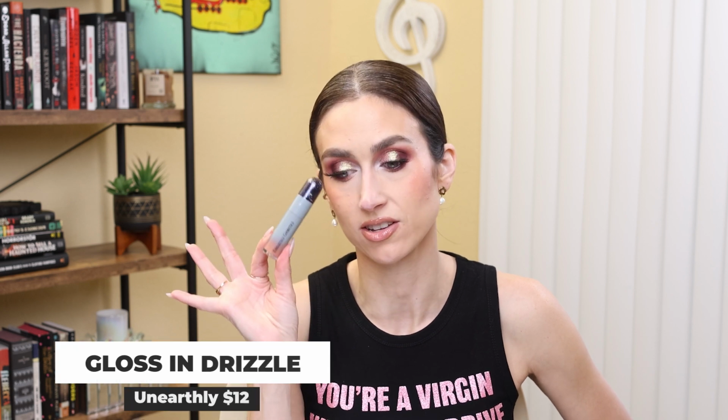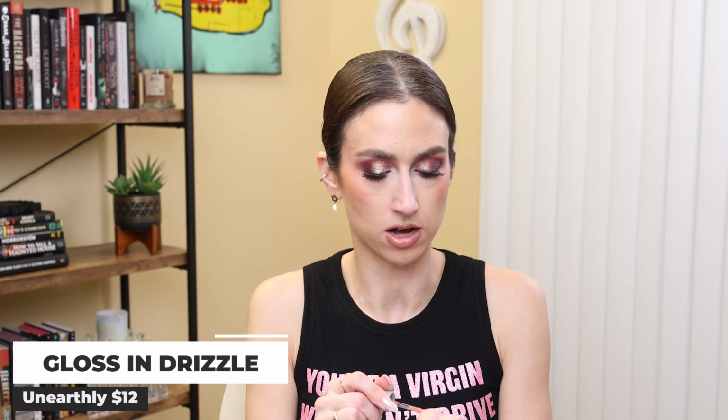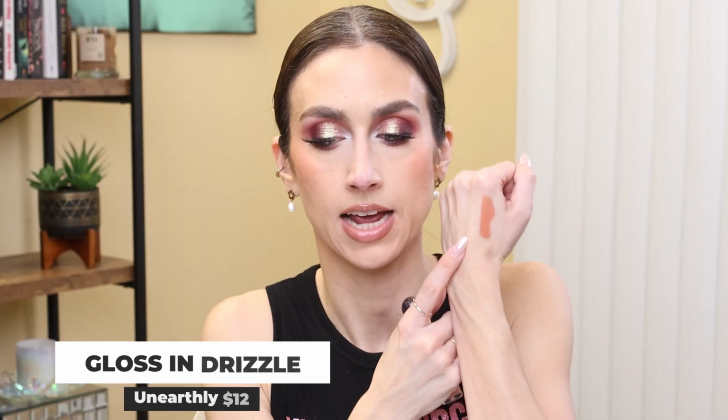And then the other Unearthly Cosmetics lip gloss that I've been getting so much use out of this year is in the shade Drizzle. I love the smell of the Unearthly gloss formula, or their lip formula in general. It's like a very light, sweet scent. And this is just a beautiful warm nude.